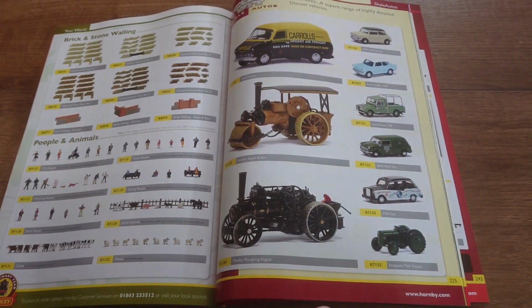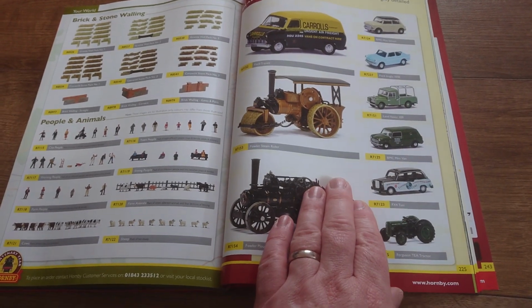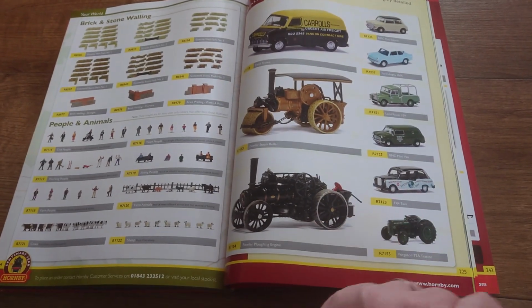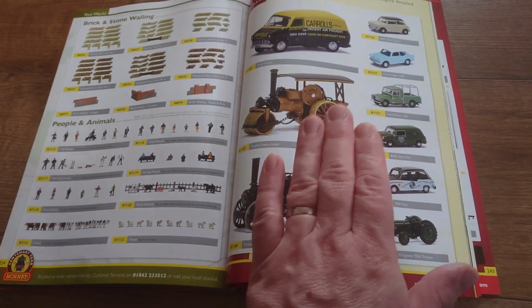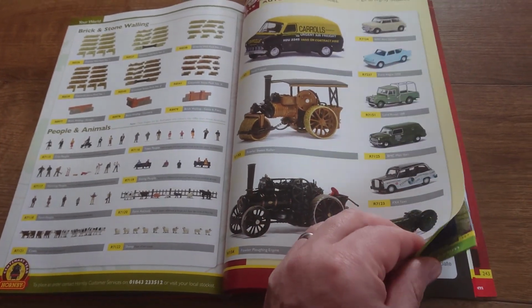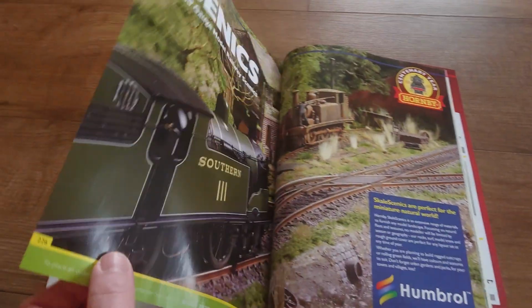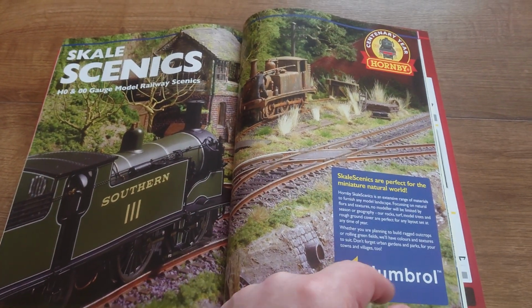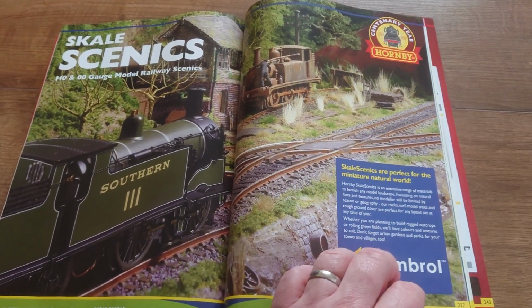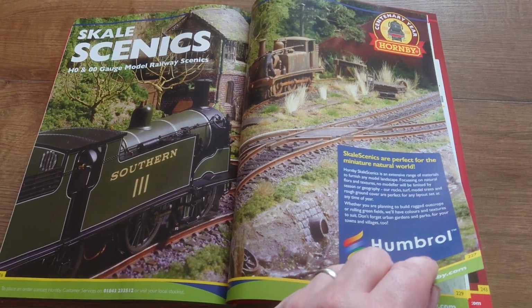Yes, I will be doing a video on Bachmann's 2020 release for Bachmann Branch Line and also Graham Farish. And this time I'll deliver it to you when I get it. So fresh off the press, as it were. Well, not that fresh. When I get my hands on the catalogue, that is. Obviously, I'll watch the YouTubers and the manufacturers' YouTube videos, and then I'll do my own video.